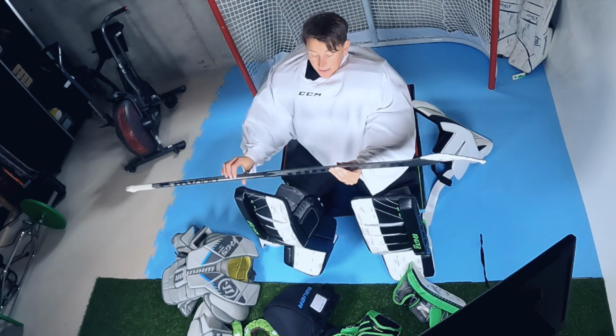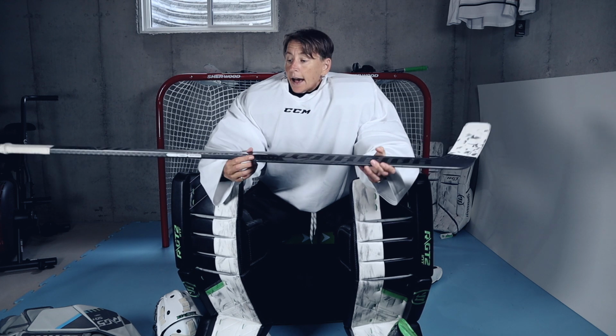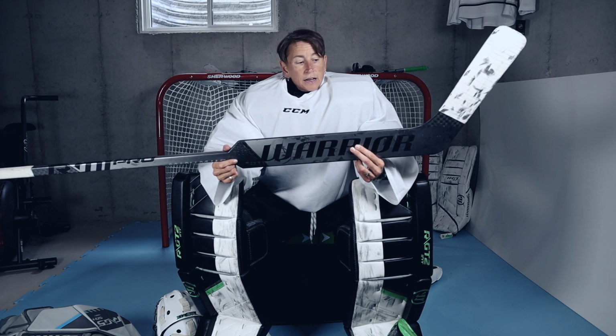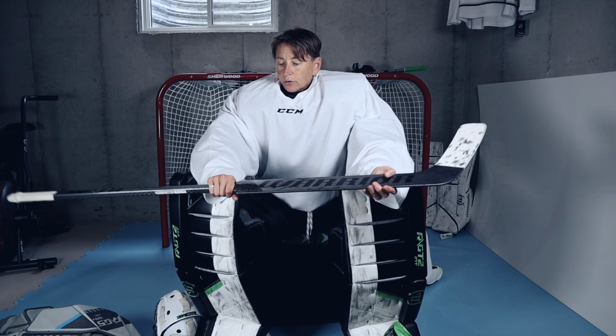And finally, my twig. My twig is the Warrior Ritual M1 Pro, and I love it. I used to always use Bauer sticks, and I really, really like them. I got a couple of these sent to me, and wow, that is a nice stick. This is my go-to stick for sure. I can't remember the curve that I picked for it, so sorry, I can't tell you. It looks like that, if that helps. But yeah, beautiful stick, super light. A light stick is really important to me because with a heavy stick, my shoulder and my forearm get tired. So this just makes life a lot easier.